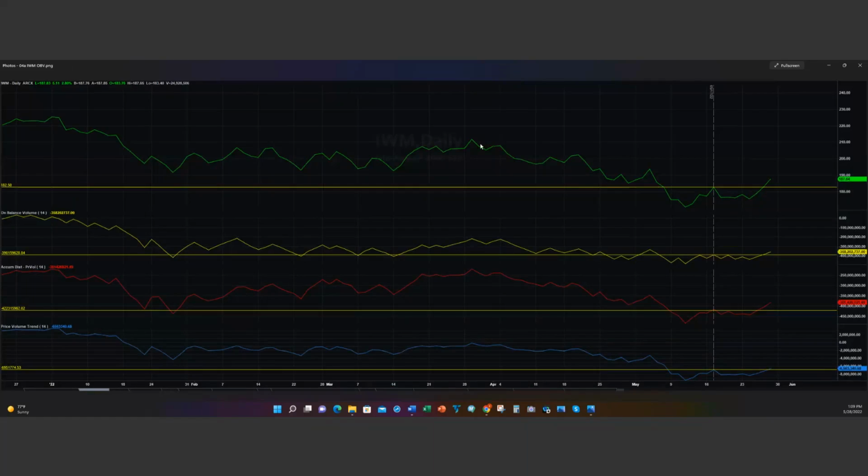Now, I did have the IWM on balance volume. I apologize once again. I didn't have it set up for the Qs, but the IWM, the DIA, the SPY, all of the major ETFs are showing us the same thing. The on balance volume, this green line is the line of closing prices. Here is the high on the line of closing prices.